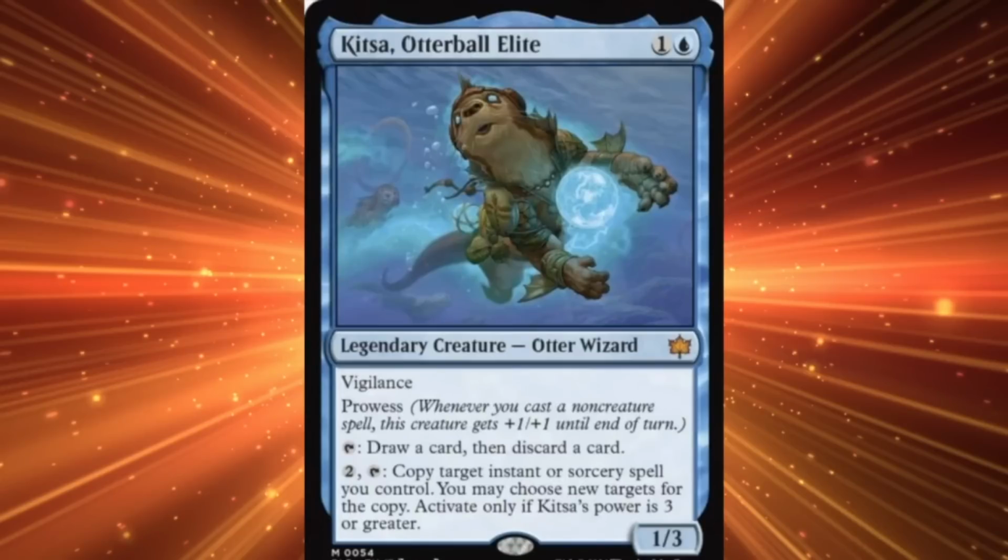Prowess. Whenever you cast a non-creature spell, this creature gets +1/+1 until the end of the turn. It can tap to draw a card and then discard a card. That's awesome. But you can also pay 2 and copy a target instant or sorcery spell you control. You may choose new targets for the copy. Activate only if Kitsa's power is 3 or greater. Well, not too hard with Prowess.